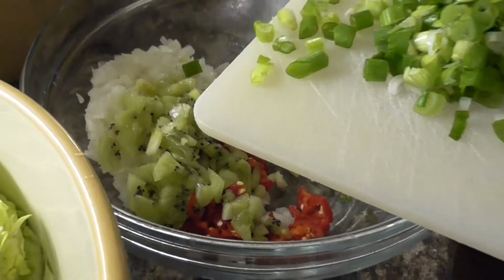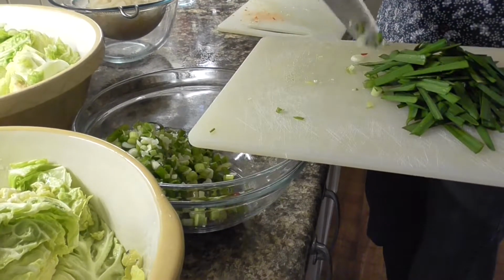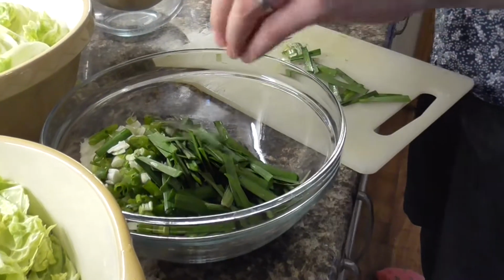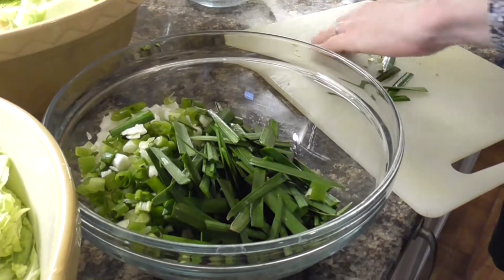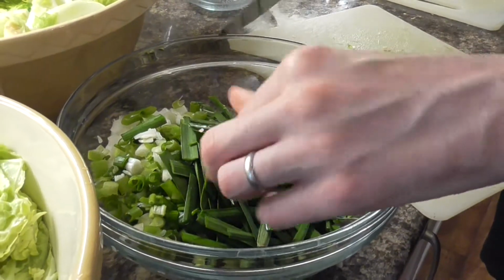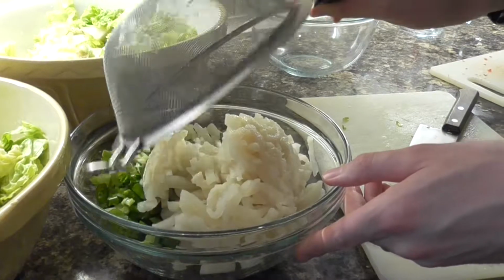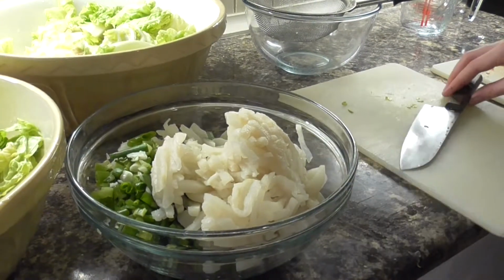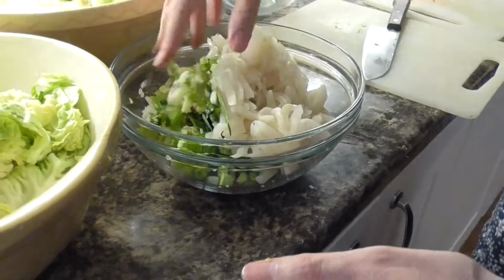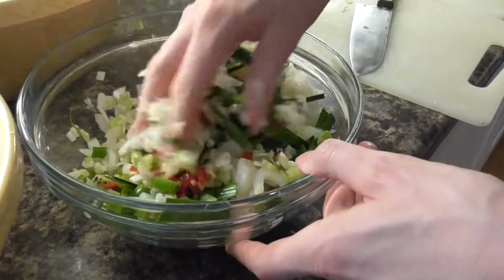Now the spring onions. Oh, I lost a couple. The ones that have dropped, I'm not going to put in. And then the mooli. And now I'm going to add the water. Well, chili mix. Maybe I'll mix it together first. Okay. Yeah, good idea. Obviously, wash your hands first.